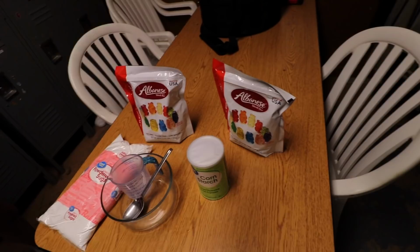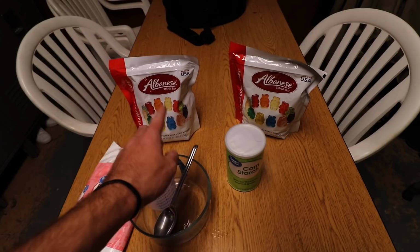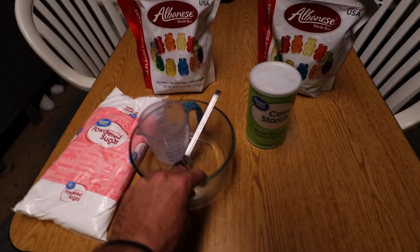And we are at the zoo now. I actually brought my sister with me to help film. I don't know if you guys have seen her on the channel before, but we have all of our ingredients here. The way we are making this edible slime today is with gummy bears. I think we're gonna take out the green ones, maybe the blue ones. We'll pick the color when we open the bag. We got a little bit of cornstarch. This is our mixing bowl and our measuring cup. And then some powdered sugar.